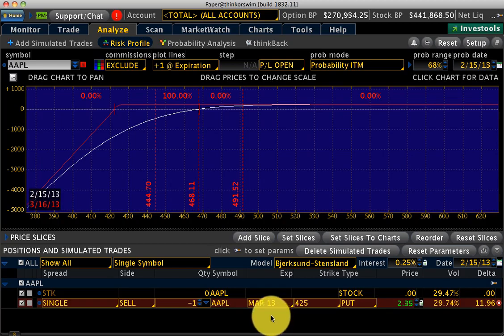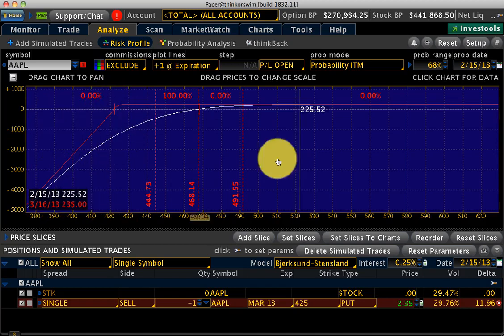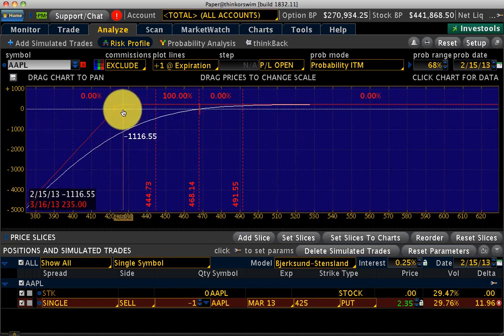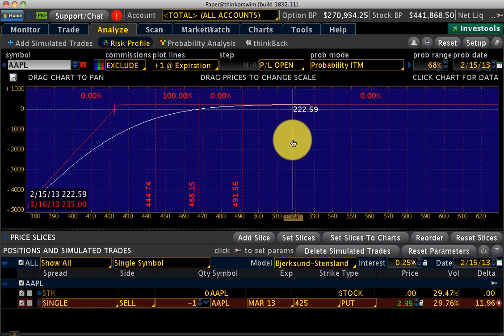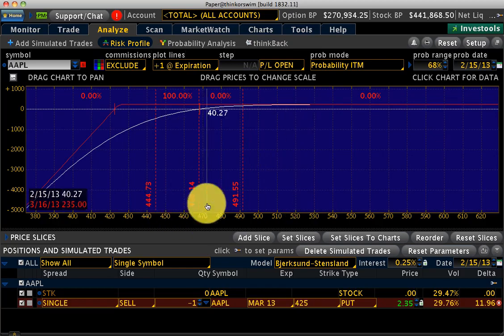And you would only do this if you were going to pick up Apple for the long term. If you were willing to buy the shares, you don't have to worry about all this unlimited loss at all, because you're going to pick up shares at 425 and that's it. So this is a strategy that many people use to pick up stock at prices that they like. They pick it up because they have a long-term outlook. They're bullish on the stock in the long term, but they don't want to pay the current price. They want to pay a good 10% less than that. And that's great. And if it never comes here, you get to keep this premium.